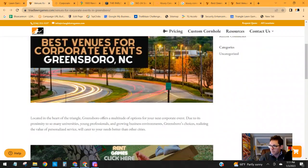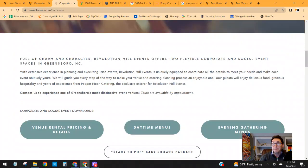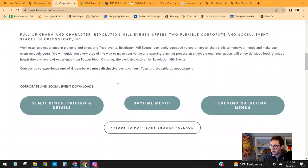And on our website, in the blog, we actually do have some information about pricing. It looks like $1,000 for 6 hours during the week to up to $5,000 for a 12-hour weekend event at the Colonnade. So there's definitely a pretty big mix of costs there, but again, it depends on how much space you need and what you're looking for. But the Revolution Mill is pretty sweet.